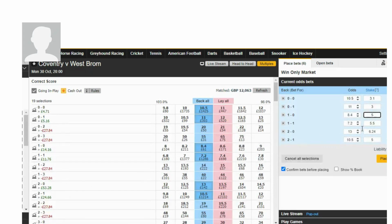2-0. Let's take it down to 6. We'll get on that. 5.38, that's good. 2-1, we'll leave it at that. So what we've got now, 0-0, we'll take that down again because we're not bothered about the 0-0. We don't want that one there. We're trying to get as much extra as we can.